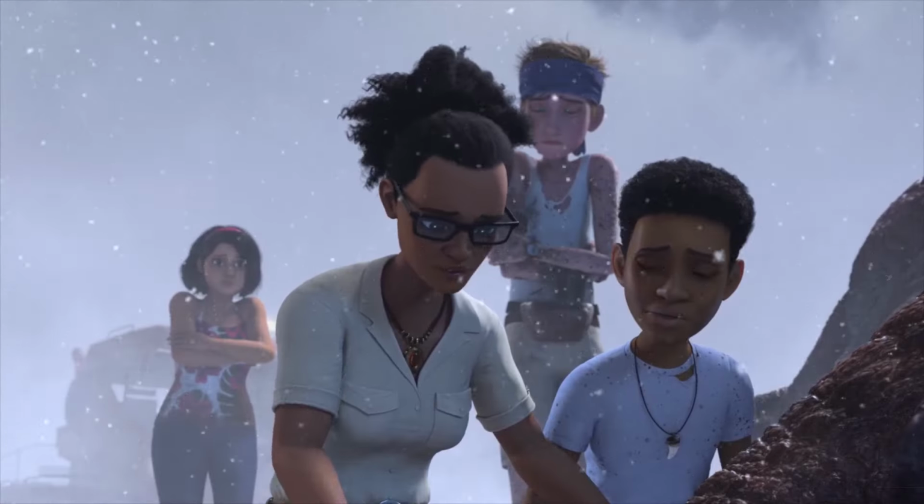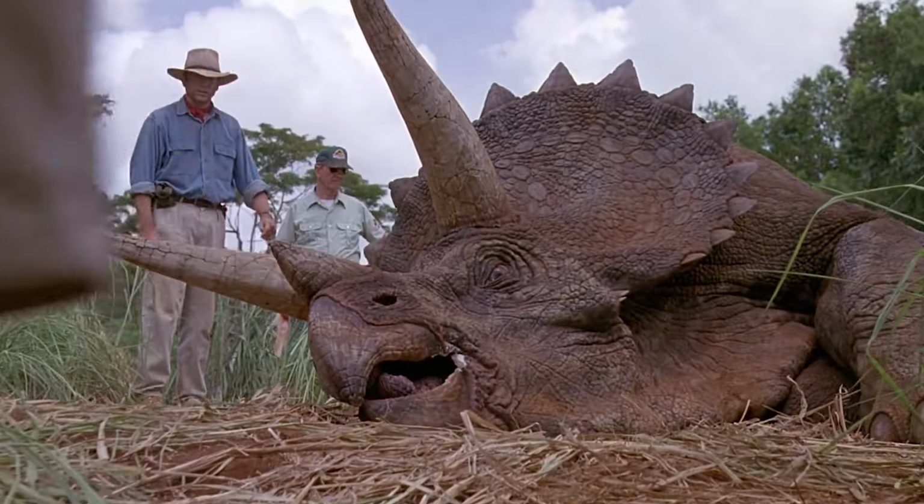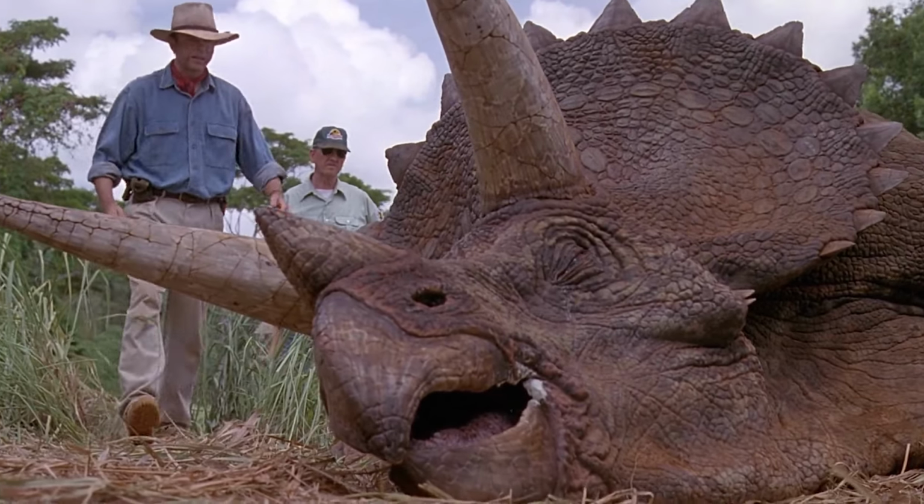And we have the sick Kentrosaurus here. What does this remind you of? Of course, the sick Triceratops from Jurassic Park. I wonder if the Kentrosaurus had been eating those berries.